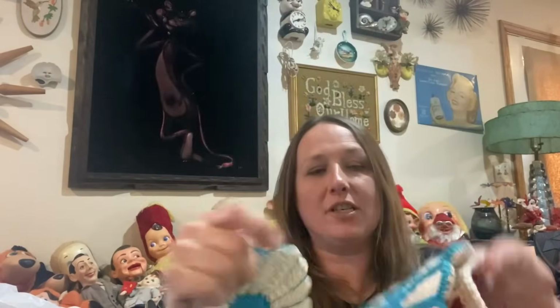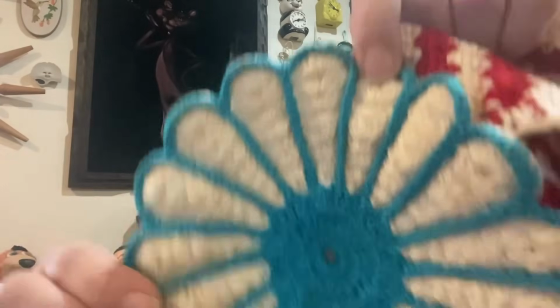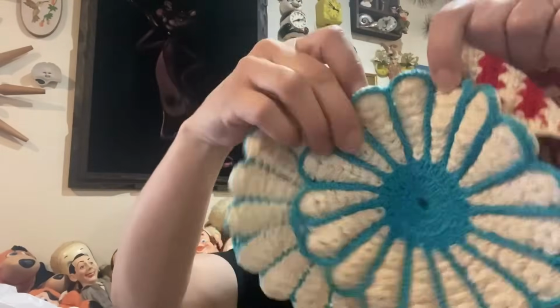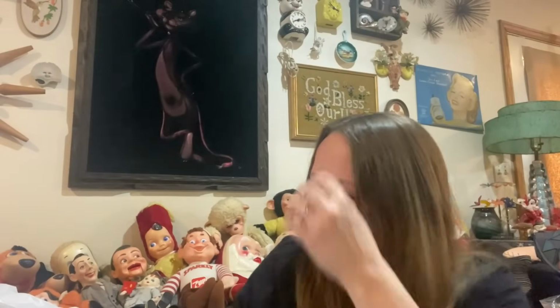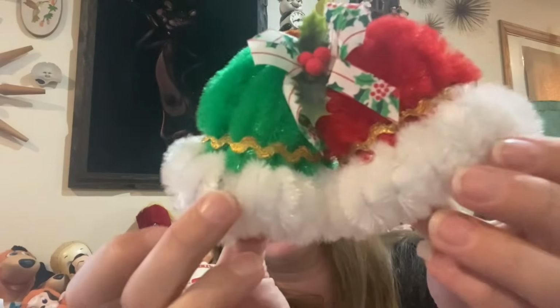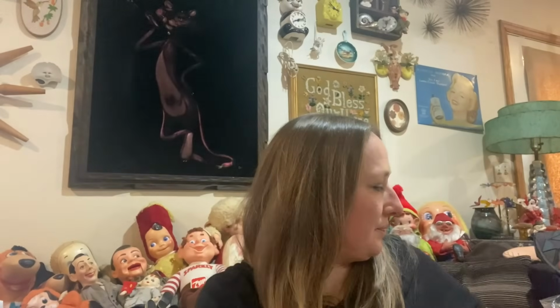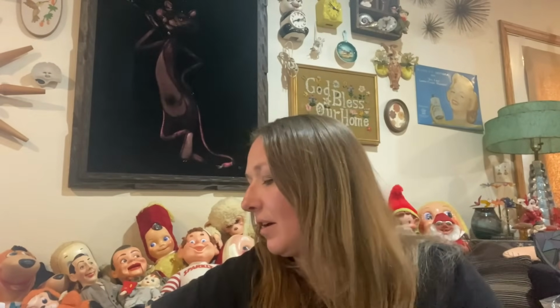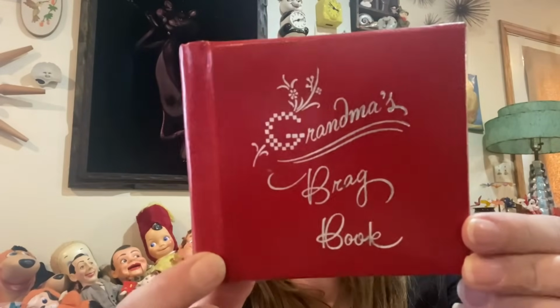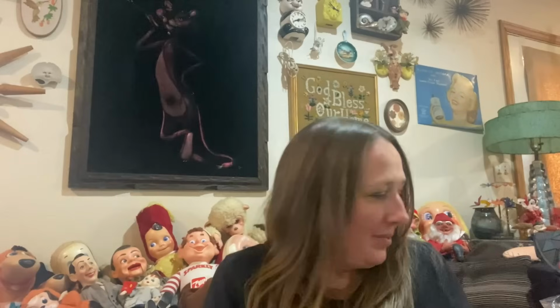I found some pot holders. These two match. And then this one, they're all knitted, I guess. They're really nice. And a really cute vintage Chanel pipe cleaner magnet. It's an old magnet. That's cute. This is going to go into a treasure bag. It is Grandma's brag book. So cute. You can put little pictures in there. Little photo album.